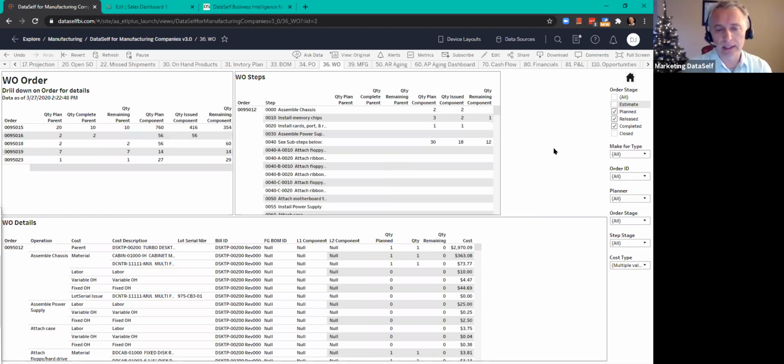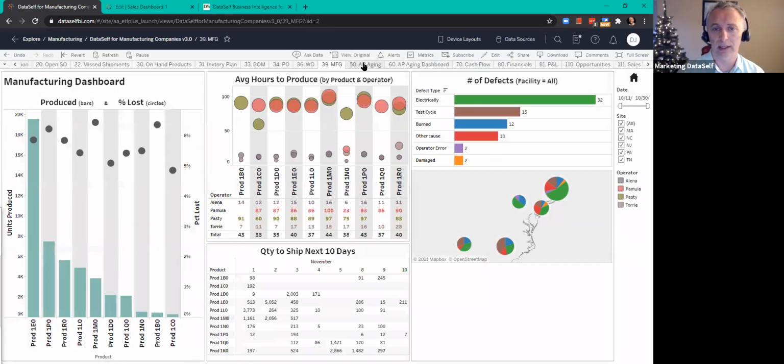So Clark covered some more detail-oriented reports that manufacturing companies typically use BI to do better manufacturing planning and execution. What I'm going to show you next is this dashboard, number 39 on our list here, which is usually a more high-level management kind of dashboard. In management, usually they don't go down to the detail level to see the BOMs and whatnot. Those are for the people executing manufacturing. Management usually wants to see the big numbers.